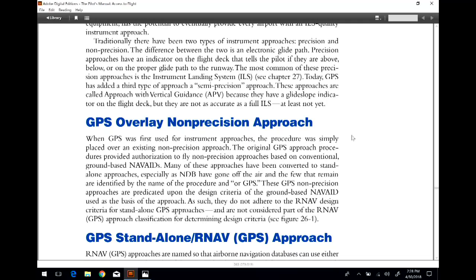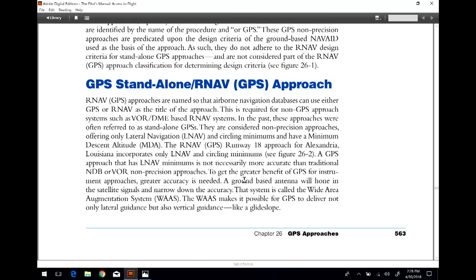Some of the first GPS procedures that came out were sort of an overlay. They would fix a point based on the ground-based radio navigation units like VORs, and they would affix a GPS position based on where these particular points were. They would overlay them over existing approaches so that you could use either a VOR or GPS. Some of these GPS overlays will have the actual word GPS in the title, so you'll be able to tell by the procedure itself, or GPS will be in there also. And then you have some of the standalone RNAV, which is area navigation.